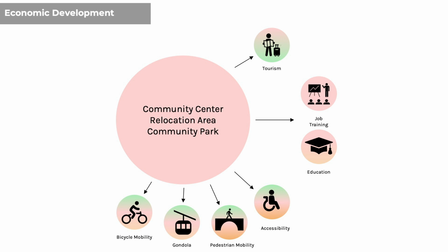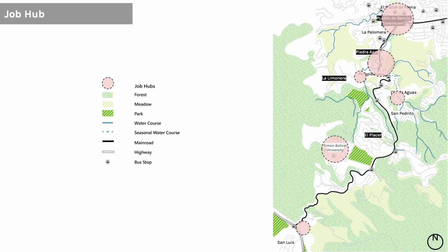Additionally, through investing in workforce development, residents can build upon existing skills and learn new skills that will create pathways to new jobs. To spatialize these ideas, we use pink areas to note job hubs, which are existing and proposed centers of economic exchange, such as markets to sell locally made handcrafts or fresh produce, educational and job training facilities, as well as potential sites for tourism.